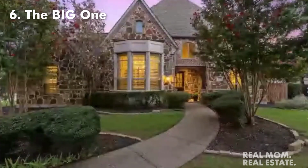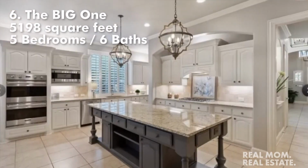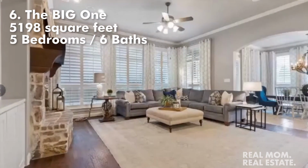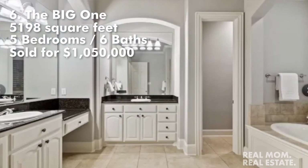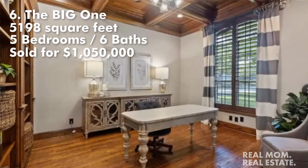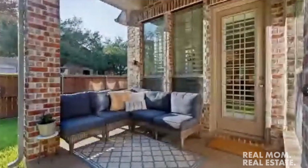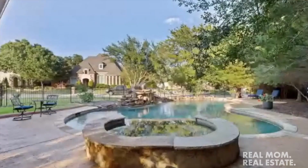It's 5,198 square feet, 5 beds, 6 baths. It was built in 2003. They listed it originally for $1.25 million and then they ended up selling it for $1.05 million. Built in 2003, took them about 47 days to sell this one, but it pretty much has it all. So overall, this is a great house for those needing that extra space.